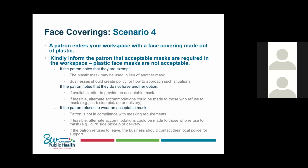and to determine how they're going to approach such situations. If a patron notes that they don't have any other options and that plastic mask is all they have, then you can look into, again, if you do have masks available or other face coverings available to provide to customers, you could offer that to that patron, or you could look at alternate accommodations like the curbside pickup or delivery. Or if the patron just flat out refuses to wear an acceptable mask and does not say they meet the exemption criteria, then they're not in compliance with the requirements. So you can kindly ask them to leave and you can do alternate accommodations. Or if they're refusing to leave and don't want to do the alternate accommodations, then again, make sure you're reaching out to local police for support.